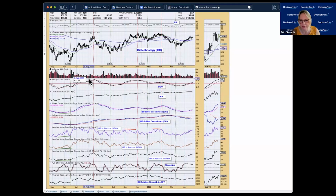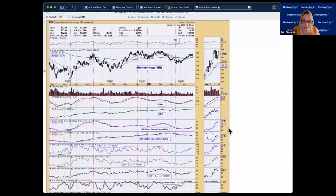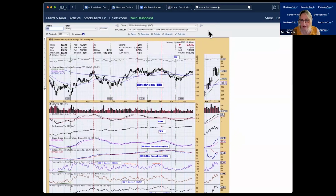But I'd say that there certainly are still winners out there in that particular sector. The majority, in fact, are showing above their 20-day EMA. But as with all of these, we are vulnerable here to a major market downturn in all of these stocks and ETFs. But at this point, I think IBB is looking healthy enough.